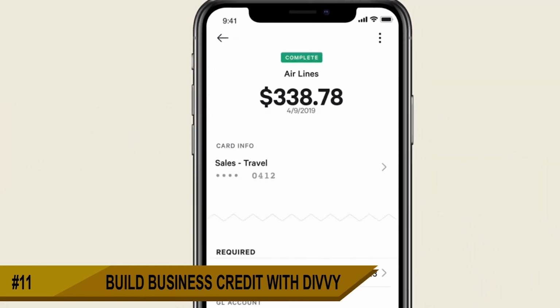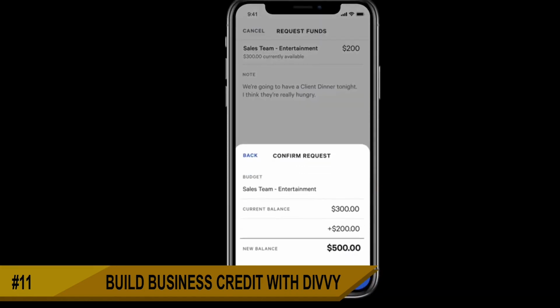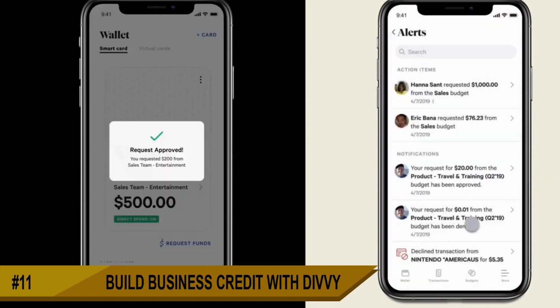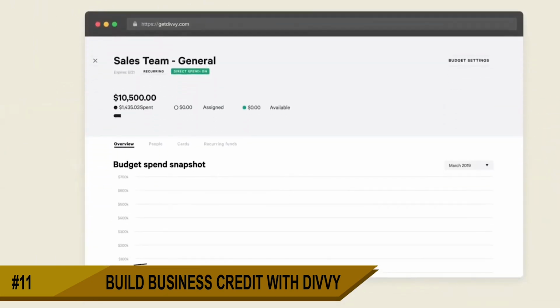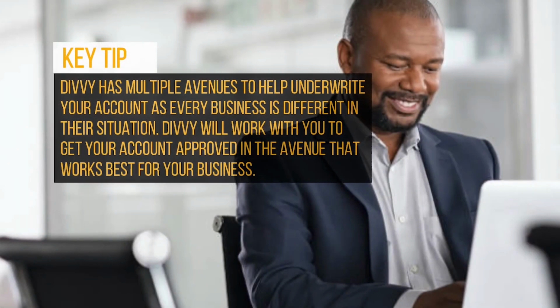They give you the ability to apply for a business credit line in a matter of seconds. And instead of approving only a small percentage of businesses that fit a very specific mold, Divvy looks at each application individually and can work with you to meet you where your business is. Not only will you be empowered with a true business line of credit you need, but Divvy also reports your timely payments to the business credit bureaus exclusively under your company's name and EIN number. Key tip: Divvy has multiple avenues to help underwrite your account, as every business is different in their situation. Divvy will work with you to get your account approved in the avenue that works best for your business.